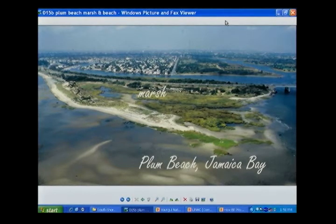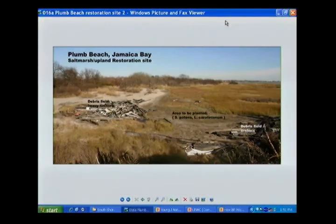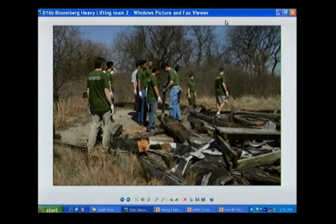There's a lovely little marsh there. This is the Bell Parkway, this little beachfront here. And this lovely little salt marsh here was getting inundated with all kinds of boats and debris. So we had a big program. We got a lot of help. Various groups over the last dozen years or more pulled all that stuff out, and it's a lovely little marsh now. This debris field was removed.